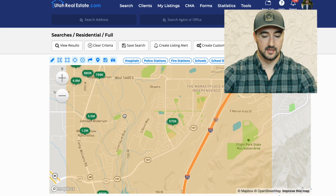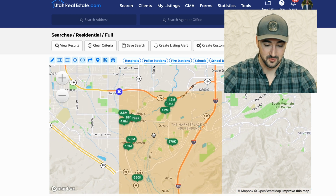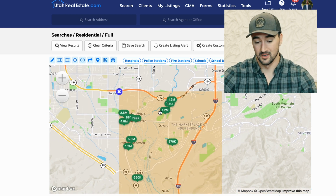Let's take a look at the real estate going on in Bluffdale. It tends to be a little bit higher price point. You'll notice that there are quite a few homes here listed over $1 million.